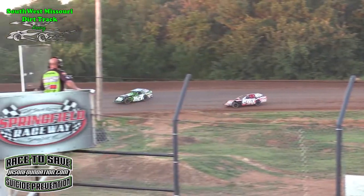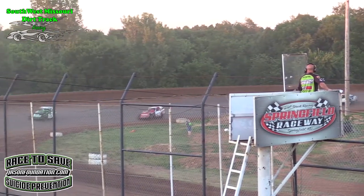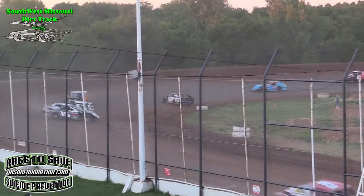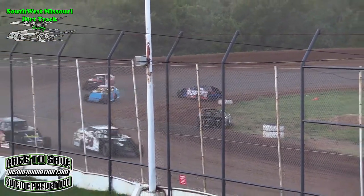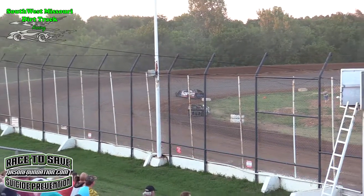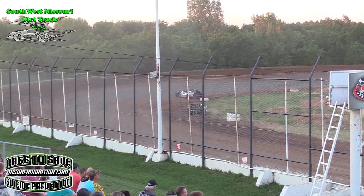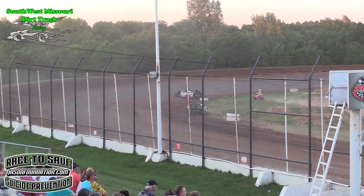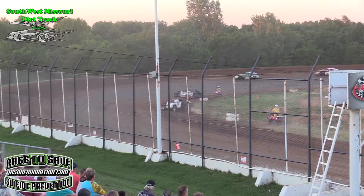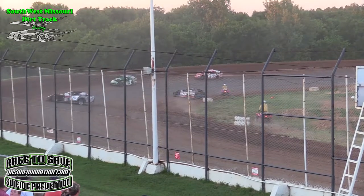They have a little tire smoke in that 38 machine. Oh, trouble down in turns 3 and 4. Caution going to come out and slow the pace down as Sean Carlberg got into the back of the 74.